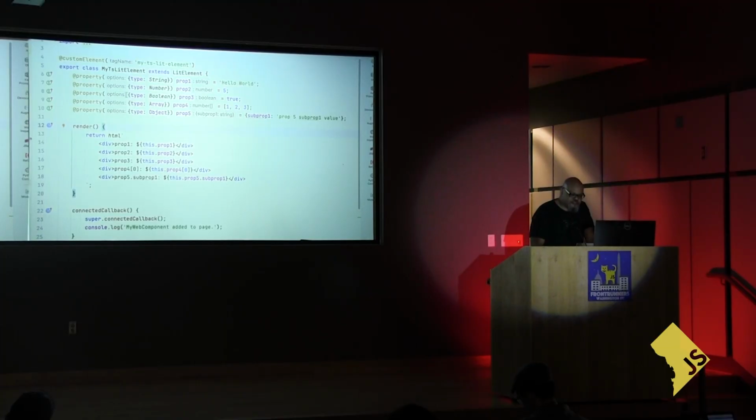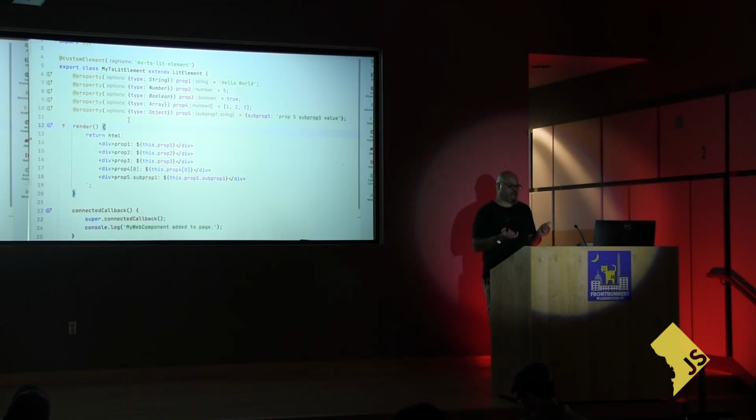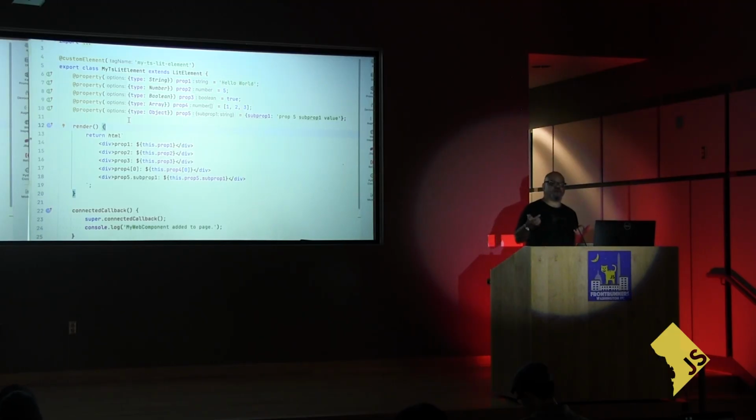But the first thing you see is that there's this property decorator. So the property decorator basically makes it easy to declare properties without doing that static array, right? And it lets me do things like ensure that if I change an attribute, it also changes the property. So it gives me attribute and property synchronization, which is handy, okay? I have a render method which is required. And here I render, and it has this handy thing here, this HTML thing.